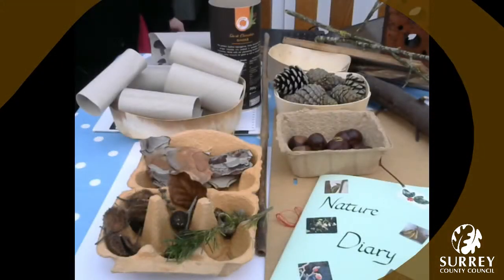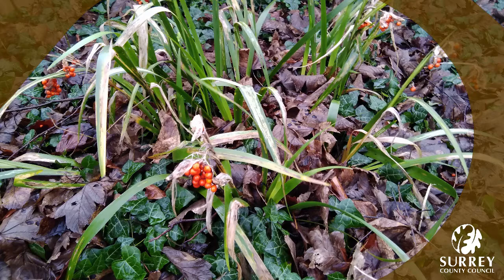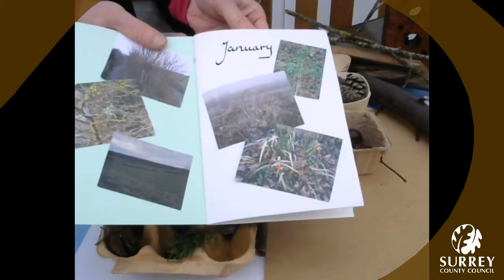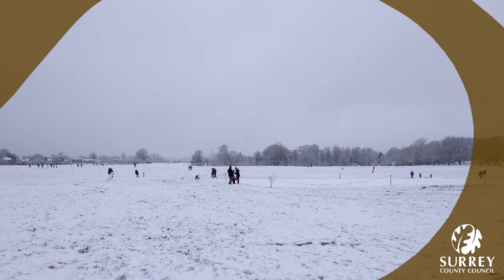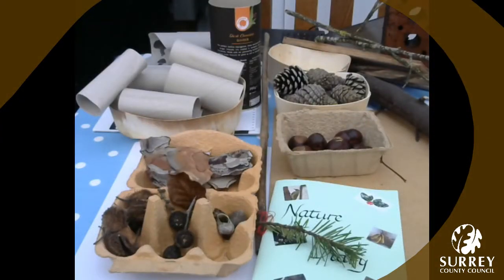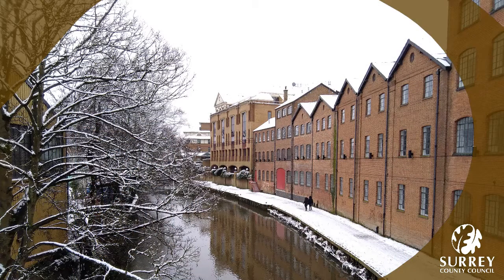Taking photographs while out of doors is a great way to observe and record what you see. Looking back on your photographs means you can observe the changes that occur over the year. So here I've put some of the photographs from my walk in January. They do look rather dull as light levels are so much lower in January than in the spring and summer, but I look forward to contrasting the photographs I'll be taking later in the year.